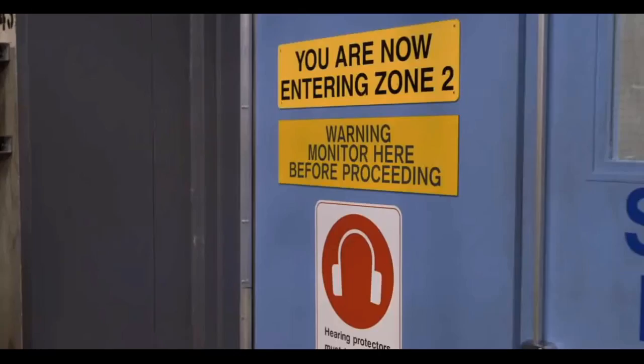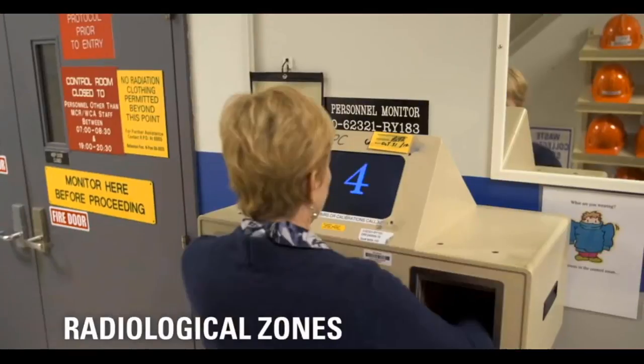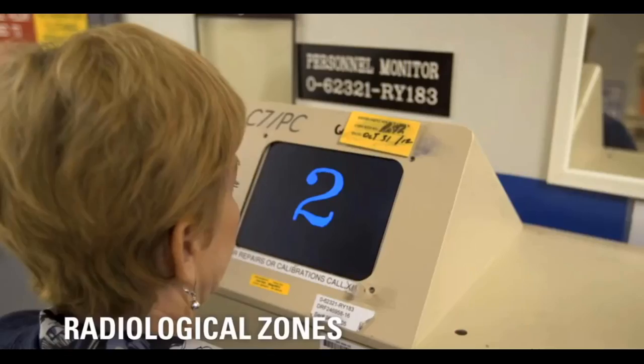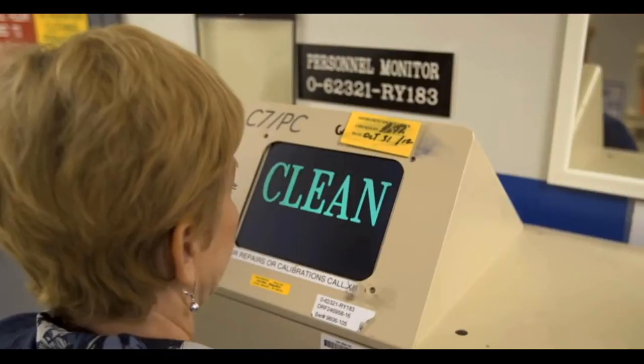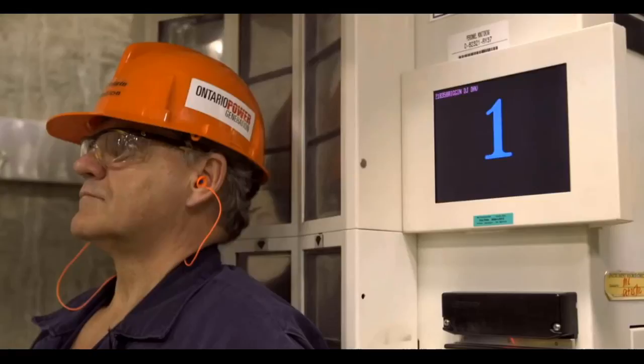The station is divided into zones according to the location of systems and equipment to prevent the transfer of radioactive materials. Whenever people or equipment move from zone to zone, they are monitored to ensure no transfer of radioactivity.